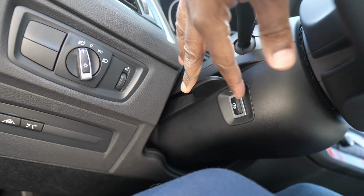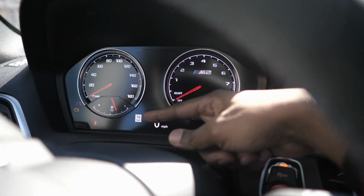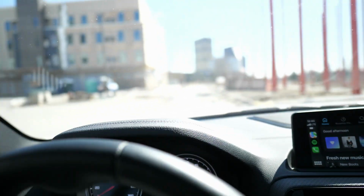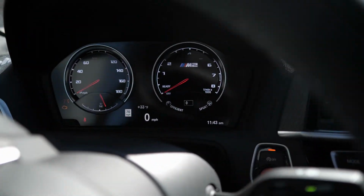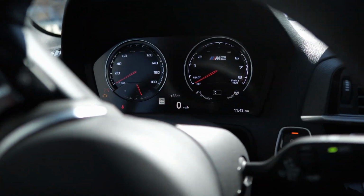Got a heated steering wheel, and that button is found on the side of the steering column over here. Right there. Also got this nifty feature that tells me the speed limit. It reads the road signs right there. Definitely not 70 miles an hour up in here because I'm in the construction zone, but that is the last sign that it read, I guess. I'm right next to the highway. That's why it's so loud. So I guess it read one of those signs.